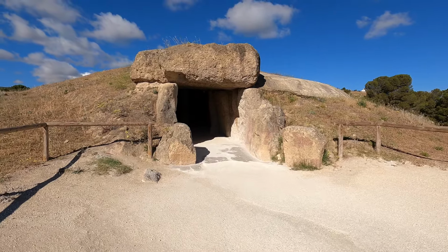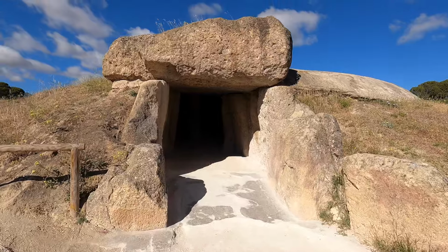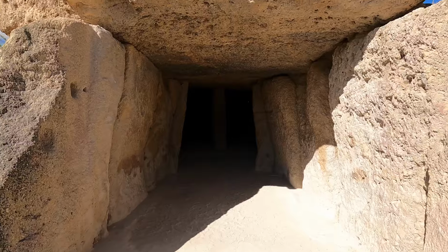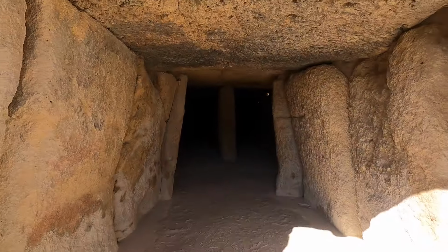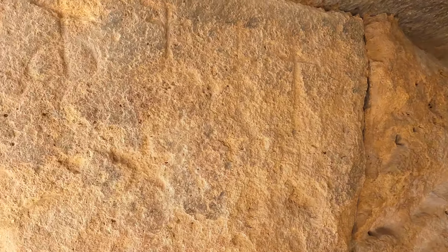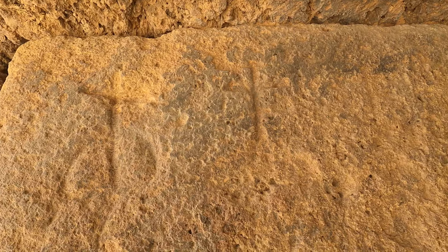Hey everyone, today we're exploring the Dolmen De Menga in Antequera, Spain. And the Dolmen De Menga is fascinating not only because it is one of the oldest still standing structures on the entire Earth. It was constructed between 3750 and 3650 BCE.